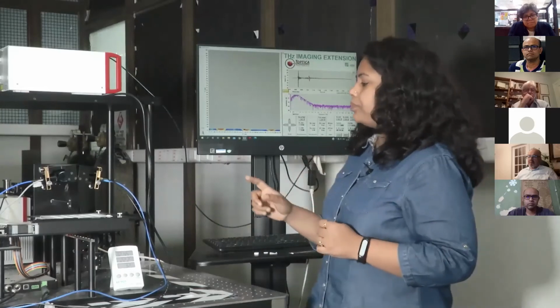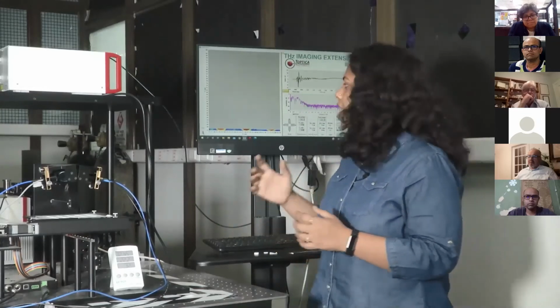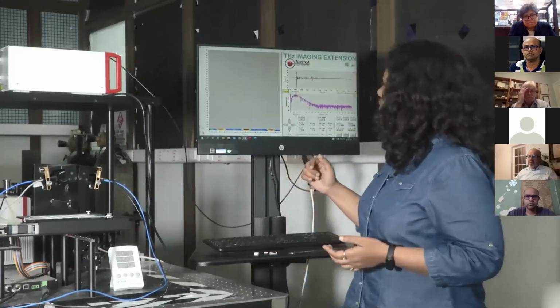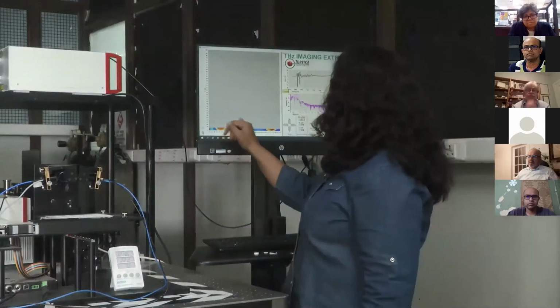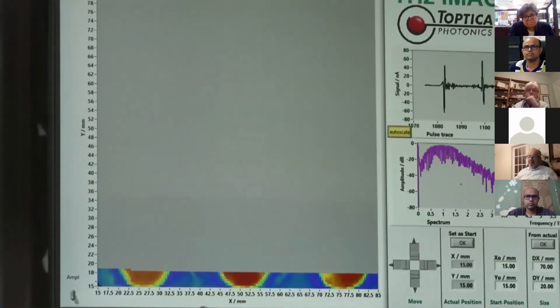So this particular experiment is performed in true reflectivity mode. That means we have not placed a metal plate under the sample. Since we have only one set of emitter and detector, we are raster scanning the sample point by point and line by line to generate the entire image. So this image clearly shows the 3 pellets that we have kept here.